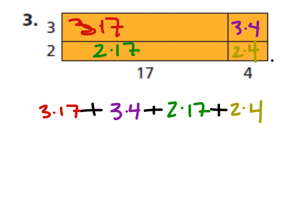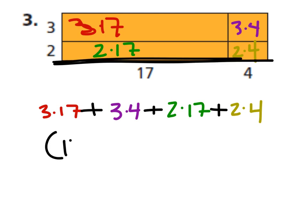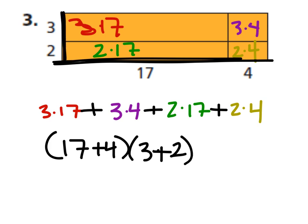Well, what about the big one? Well, we've got this length, which is 17 plus 4, which is the full length, times the width, which is 3 plus 2. And it looks like both of these would add up to 105 square units. And again, I'm using my calculator to solve those. Some of you guys can type those in exactly as you see them, and the calculator will calculate them for you. Others of you may have to simplify them a little bit and then put them into the calculator. But the calculator will do all that work for you.